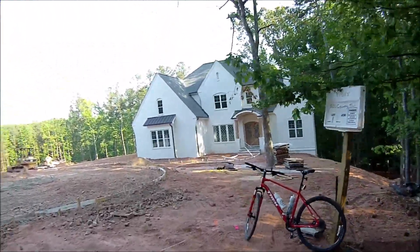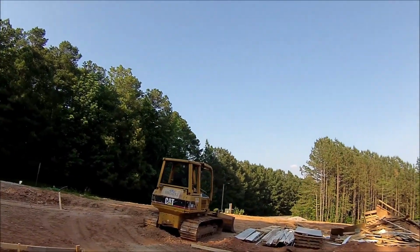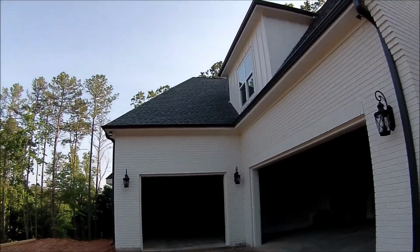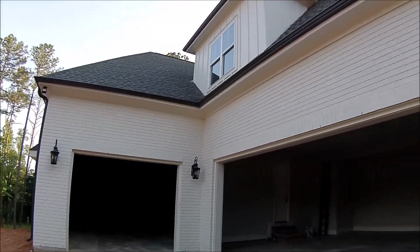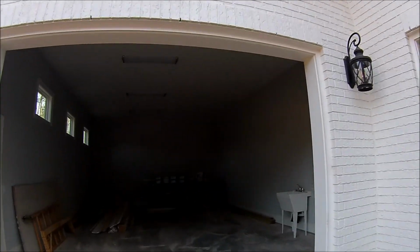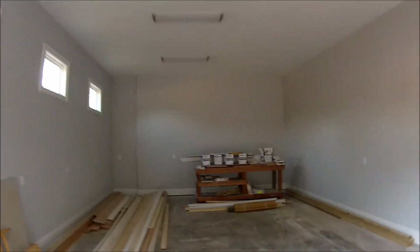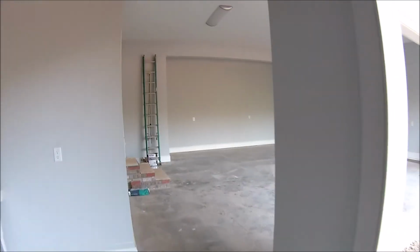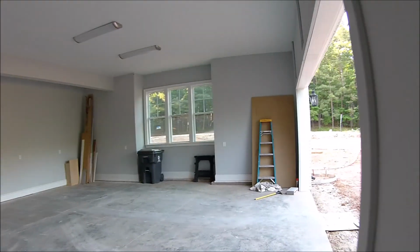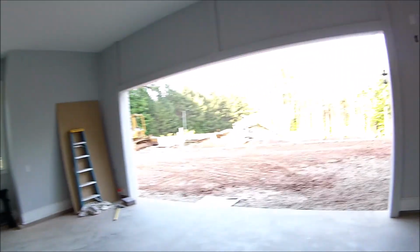We'll go peek in this house here. You know, convertible BMW. Yeah, pretty sure this is locked up. 3-car garage here. Look at this. It's a garage and a half. Wow. It's going to be nice. Pretty sure this is locked up. It is. It'll be a nice home though.